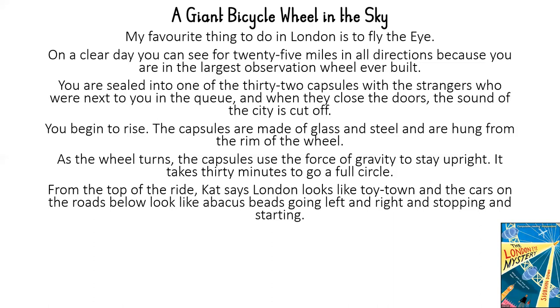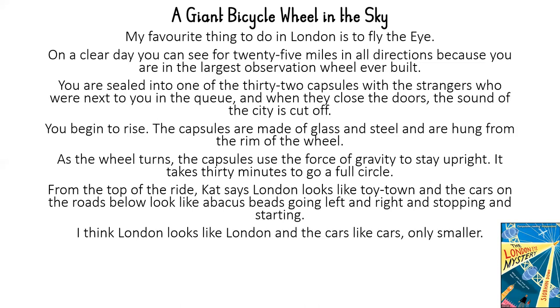She says London looks like Toy Town, which is a very nice simile there. So it's relating to the fact of when you're a little kid and you've built a town out of your little toys. Okay, so it's that small, gives you that reference of something that you might have seen in your own life, that London suddenly looks this tiny. And the cars look like abacus beads. So abacus beads are those old math things that you used to do counting on. So they look like those tiny little beads.